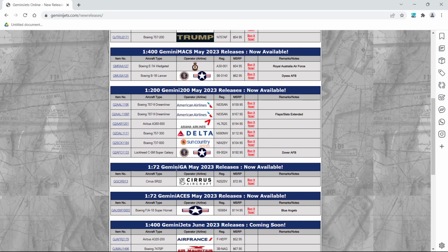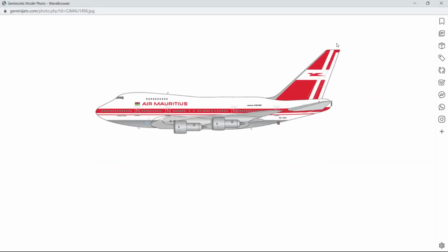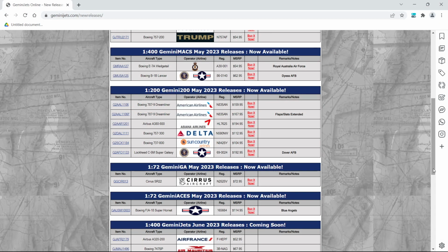We got the Air Mauritius Boeing 747 SP. Quite a few of these 747 SPs have been released lately. I think this is like the 5th one this year. So that is really cool, seeing that we're getting some variety around with some older aircraft. It's a very nice looking aircraft here by Gemini Jets, and I do like the livery. For some reason it reminds me of Turkish Airlines' livery in terms of the tail. But I do like the paint job. It's very retro-y with that white and then that red stripe. I think that's 3B-NBB, right there.